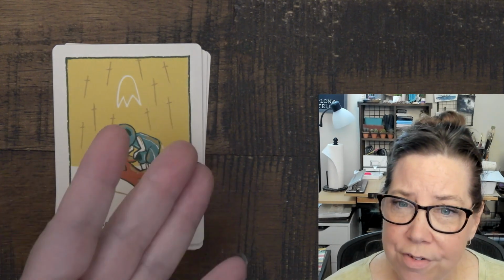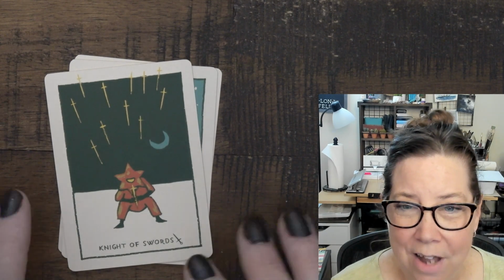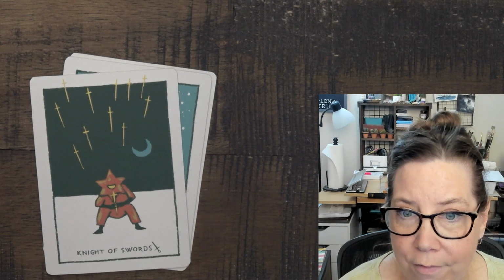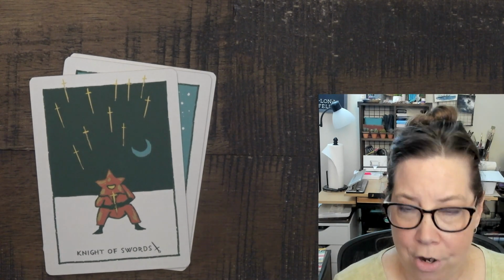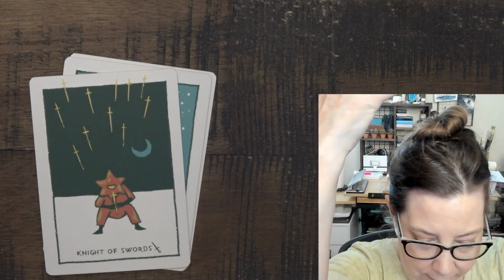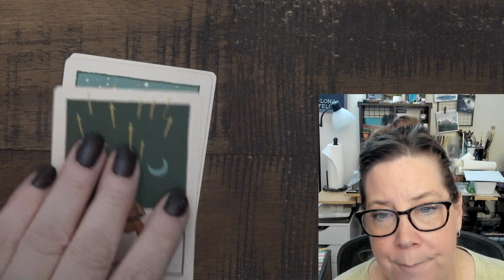The page is interesting because you can take this energy of the helpful energy. You're learning to use what you know to help others. I kind of like that page energy there. The knight, not a lot of movement, but the movement can be seen in the swords above, right? And that energy of having to focus your mind and your thought, pulling it down in so that you can then move outward.